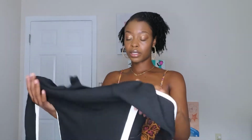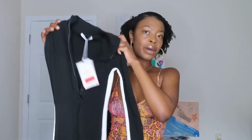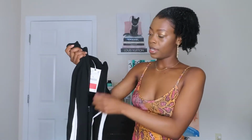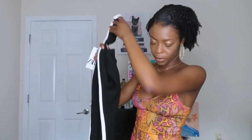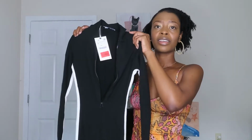Bodysuit queen. I have over 100 bodysuits. This one is going to add to the collection. It's probably going to be the 150th bodysuit. But I got this amazing bodysuit from Zara. It's a sweater zip up two-tone bodysuit. It's all black and it has the white detailing on the arm and on the hip side of the bodysuit. It is a zipper up bodysuit. This is so cute. It's giving me a turtleneck bodysuit, like the ones you find on Fashion Nova, but better.